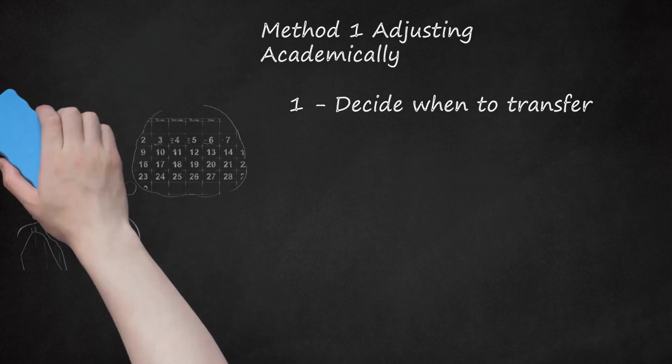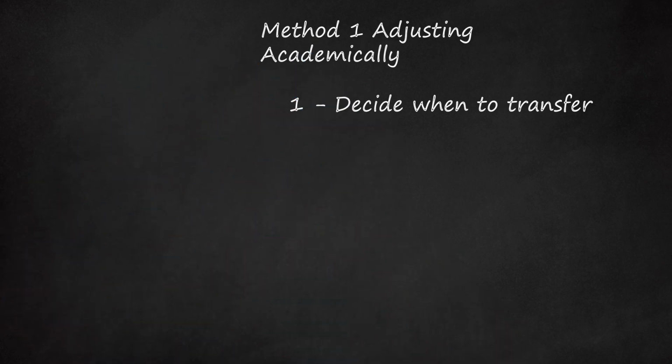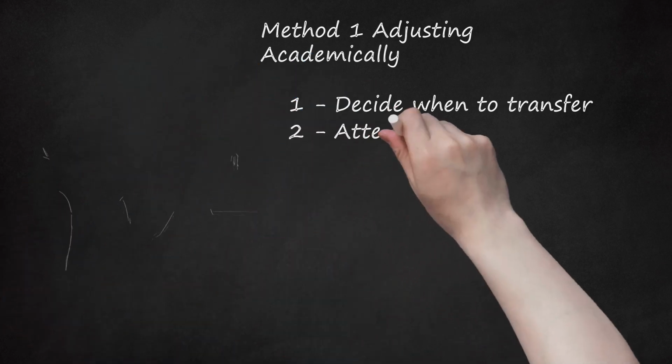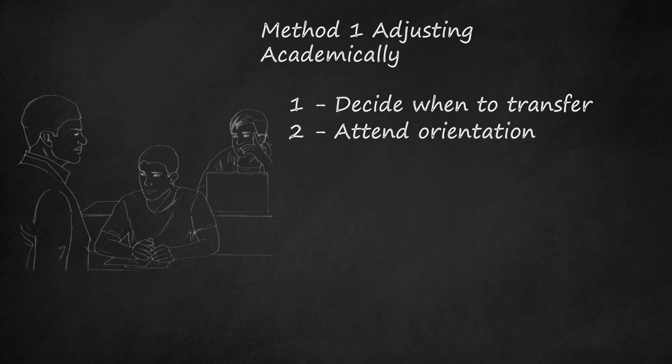This way, you can find out their requirements and whether you need to catch up on what the classes have already covered. 2. Attend orientation. If you're a transfer student, it's incredibly important that you visit orientation. Orientation is your chance to meet representatives from the school, instructors, and some fellow students. The goal of orientation is to reduce your anxiety, make you feel welcome, and answer questions you have about making the switch to the school.